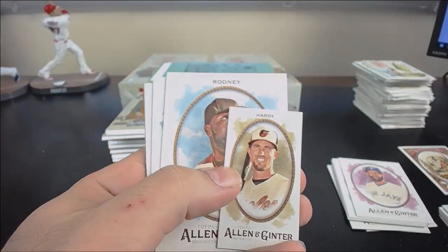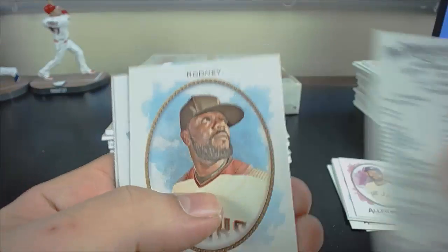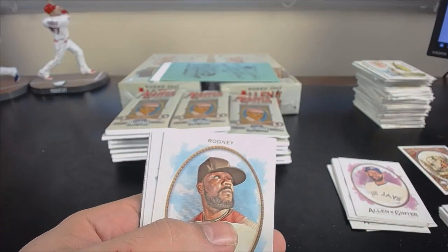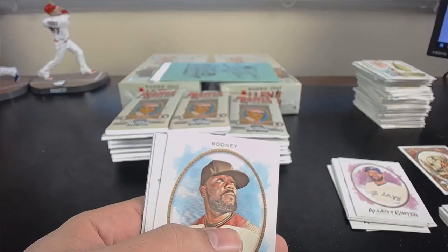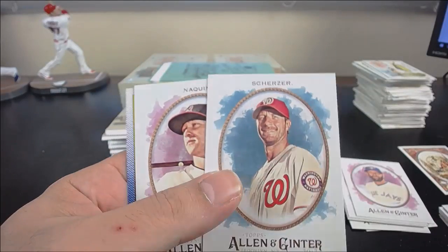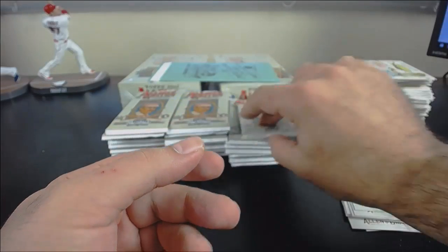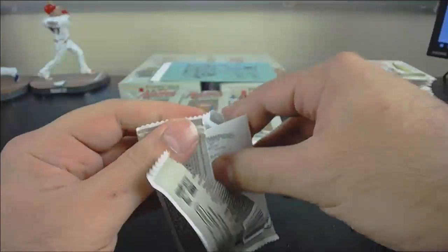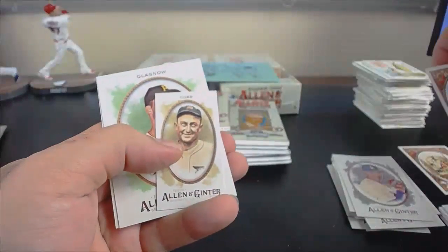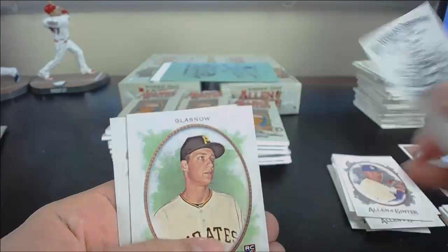Pedro Martinez, excuse me. J.J. Hardy, short print, number 307 mini for the Orioles. Rodney, short print for the Diamondbacks. Junior Ortiz, 90 Topps rediscover. Got a couple autos left, guys, so hopefully you see some low-numbered stuff here. Ty Cobb, Tyrus Cobb, A&G back mini for the Tigers.